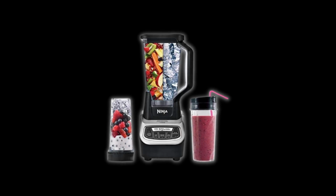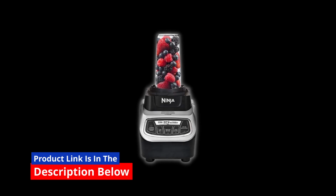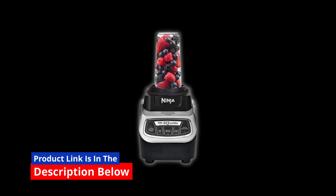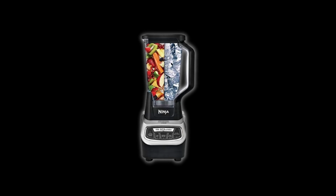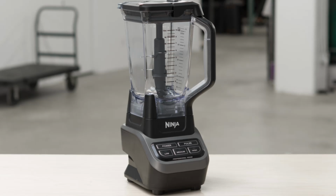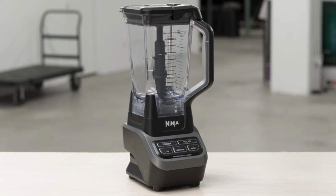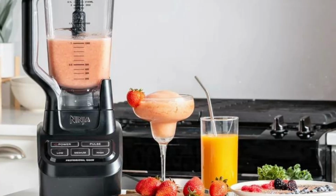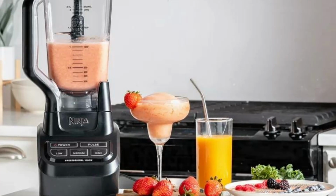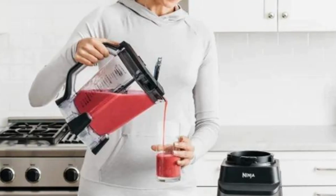In summary, the Ninja Professional Blender is a game-changer for home cooks and food enthusiasts alike. Its powerful motor, versatile functionality, and user-friendly design make it a standout kitchen appliance. So, whether you're blending up nutritious smoothies, experimenting with gourmet recipes, or simply need a reliable tool in your culinary arsenal, this blender is ready to deliver. Say goodbye to kitchen frustrations and hello to culinary creativity.